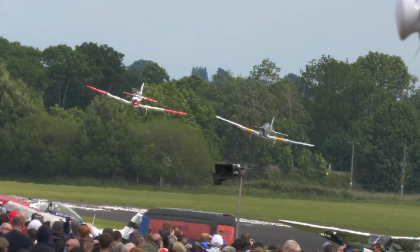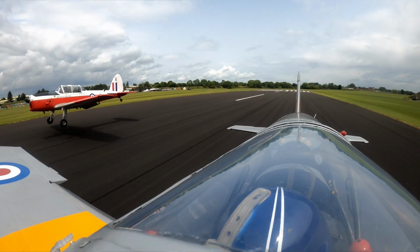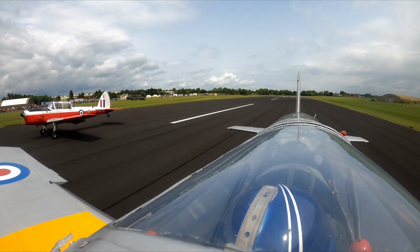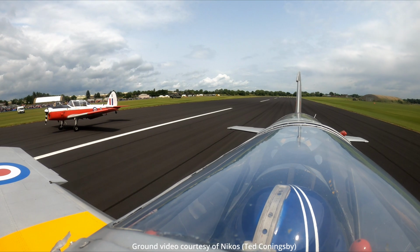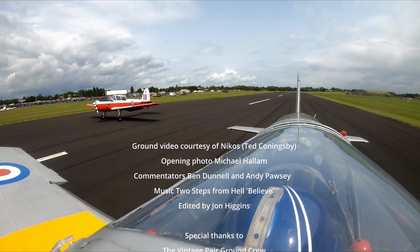Well, I thought that was an absolutely splendid display by the vintage pair. David Petters in the lead, John Higgins, the number two, with their pair of de Havilland Canada Chipmunk T10s. Utter nostalgia, but a wonderful display in the present day.